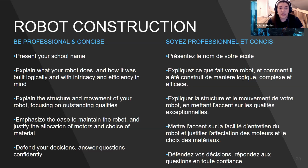So again, they're automated robots. So think about that when you're thinking of your presentation and why it was built a certain way based on the fact that it's automated. Explain the structure, the movement of the robot, focusing on what your robot can do that others may not have thought of. So what sets your robot apart from the others?